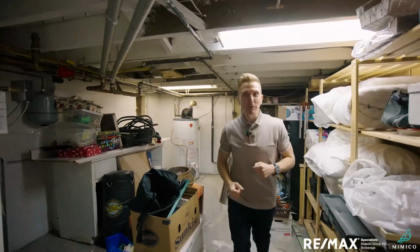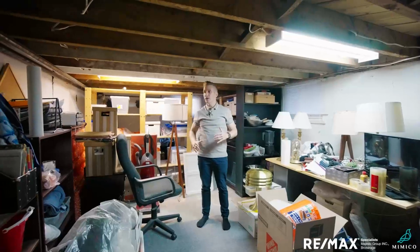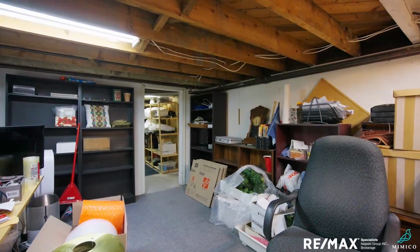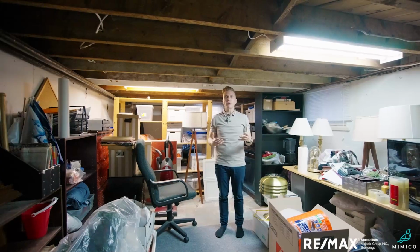Let's see another big room. This is the biggest of the room. We got decent ceiling height down here. This is, to me, the office, that plus one bedroom, the movie room, the den, you name it. Another big window down here. You can see this is a blank slate for a family.